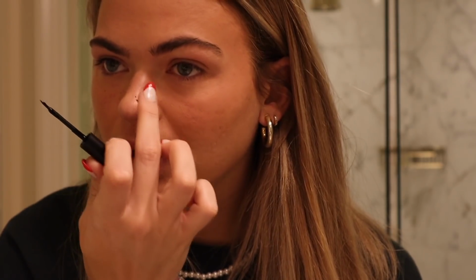You don't want too many. I don't really go for too many, otherwise it ends up looking unnatural on me. So I try to make them pretty spaced out. But I focus the most on my nose. Honestly, for me, I feel like it kind of contours my nose in a way.